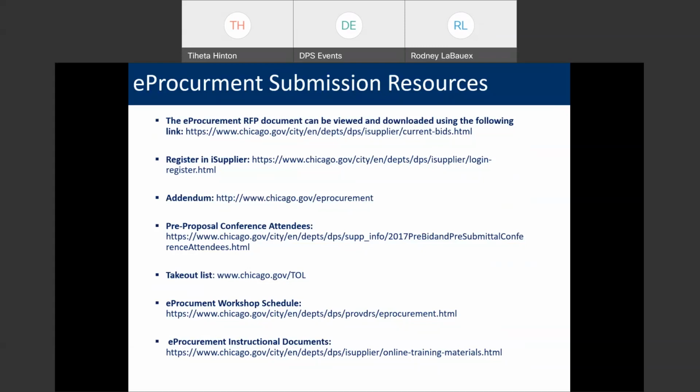Check out the procurement site. The e-procurement workshop schedule, which you're a part of now, you can also find on the procurement website. And the e-procurement instructional documents as well, you can find on the procurement site or the following link.